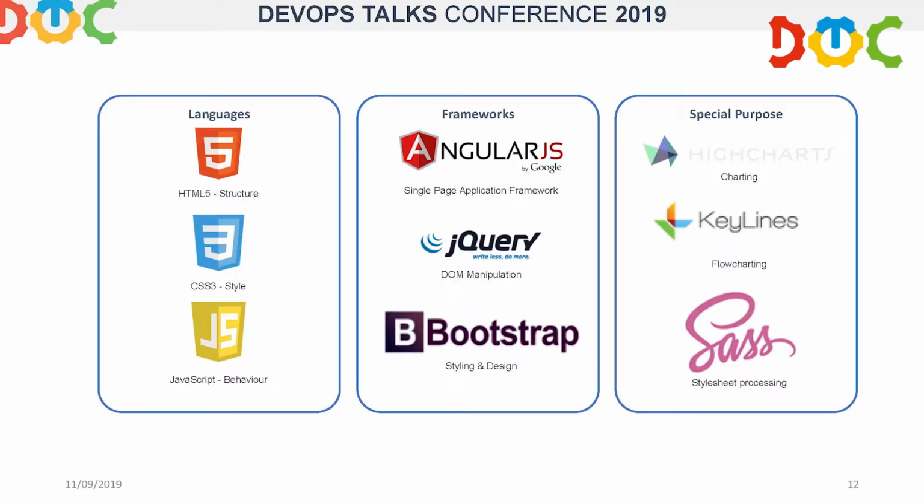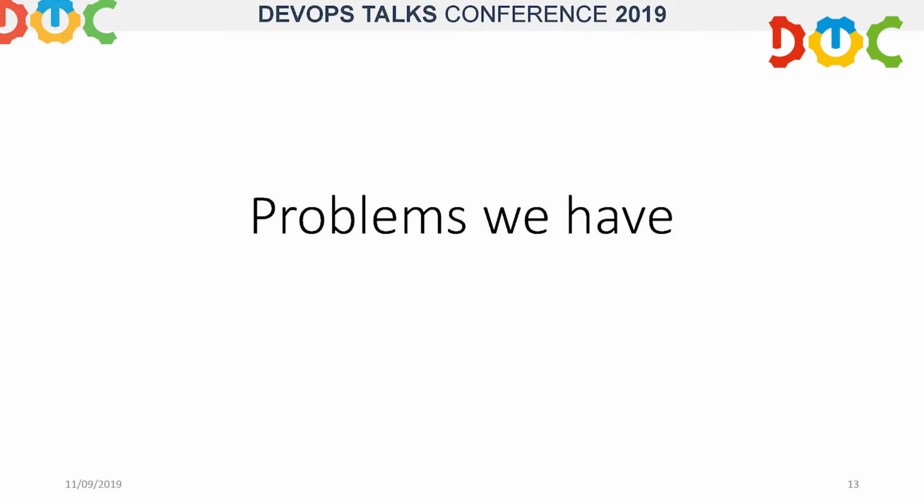On the front end, again, it's nothing special to what we have today, right? So it's AngularJS, it's jQuery, Bootstrap, and a couple of special purpose tools that lets us do styling and charting and those sorts of things. So that's the architecture that we had. That's the architecture we've had now for a couple of years, but it's pretty clear that where we are today, much more mature, much further along our microservices and DevOps journey, and scaling out development as we've started to do, we run into a few problems.